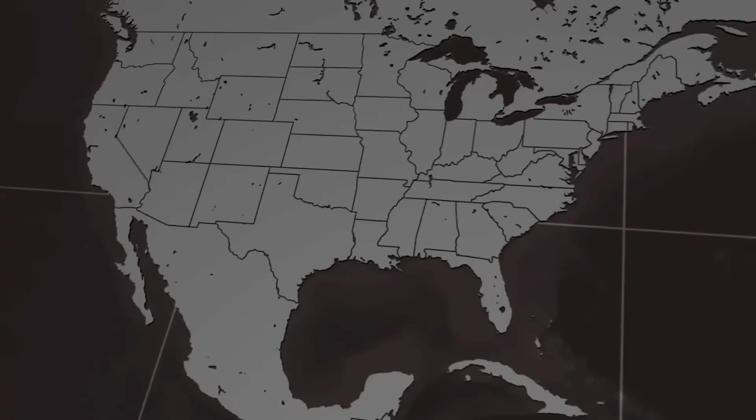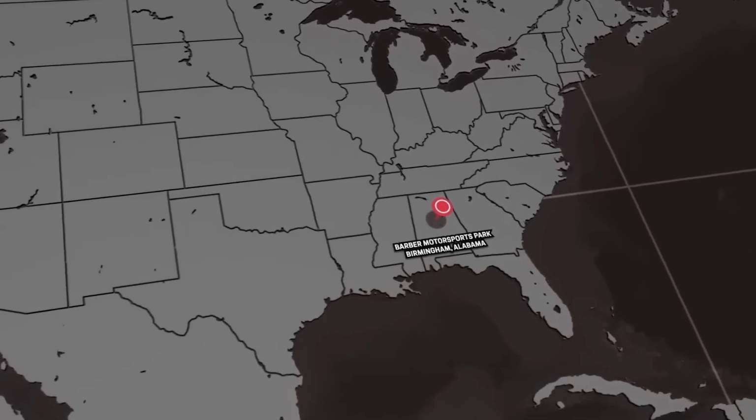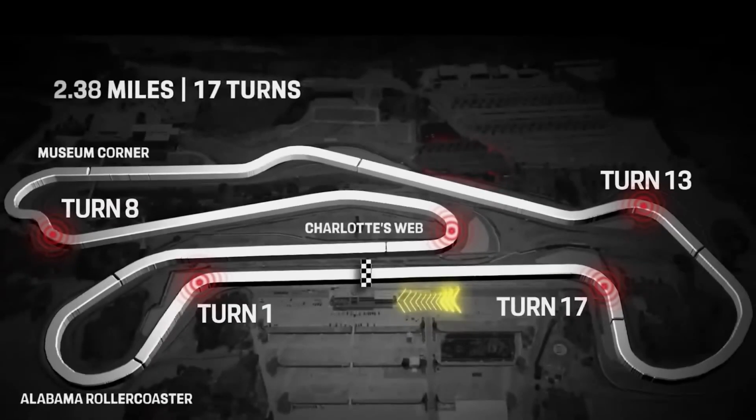And I'll tell you right now, this is going to be 2.30 miles and 17 turns of not just an actual roller coaster of elevation, but on top of it, it's going to be an emotional roller coaster because it's going to get real physical in these cars, folks. So as they take off down the start stretch, they go kind of downhill in turn number one, immediately right back up around 2, 3, and 4. And then you'll see them as they start heading into Charlotte's Web.